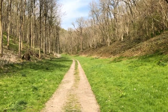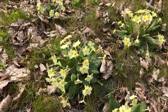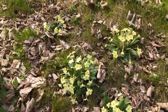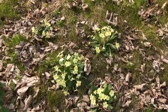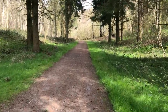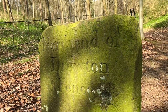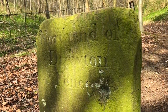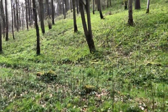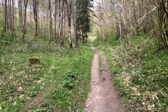Okay, off we go. Decided to come and see what those yellow flowers are. It's these little chaps. I think they're cowslips, but I'm not sure. If you know, stick it in the comments. Come up this really gradual climb and it's going to get a little bit steeper just going ahead.